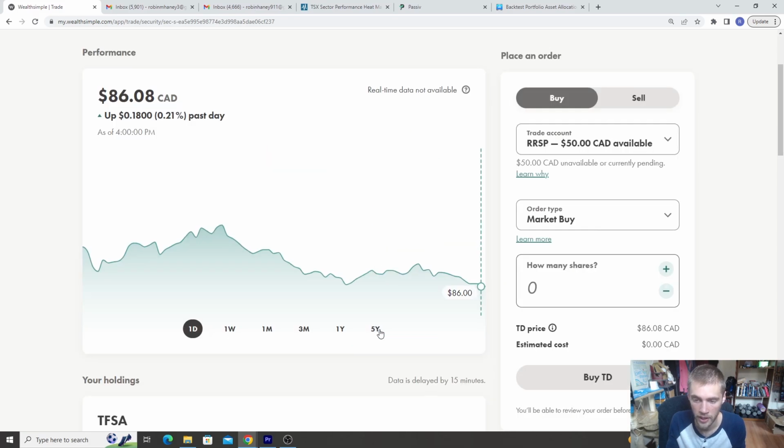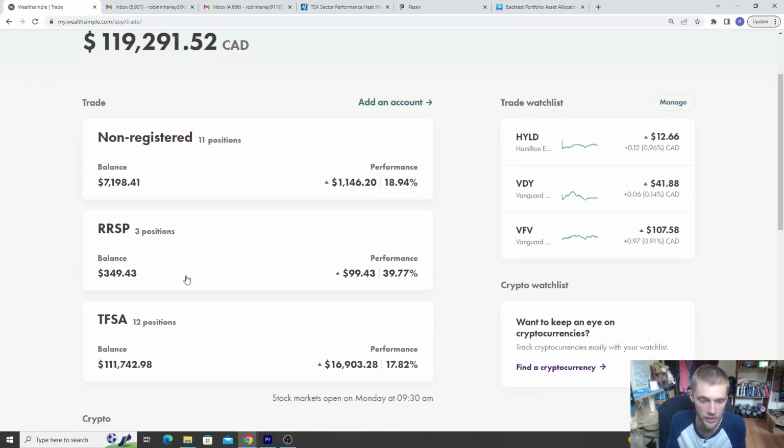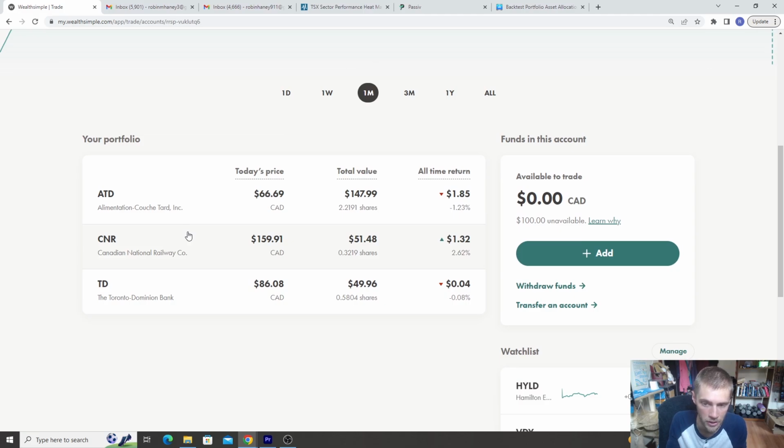We'll confirm the order. And now if you go back inside our portfolio, what that should do is bring us just a little bit closer. Now those fractional buys are going to go through at the end of the day, so we don't have to worry about that. But here's the stocks right here.